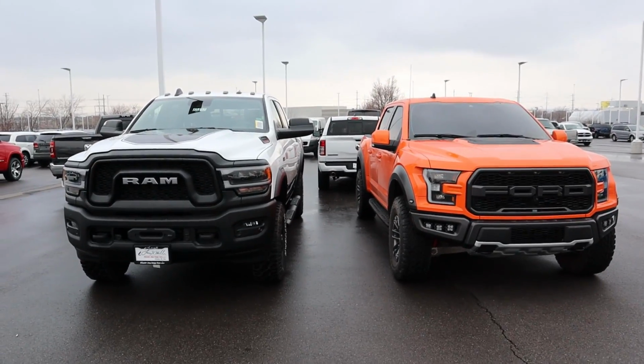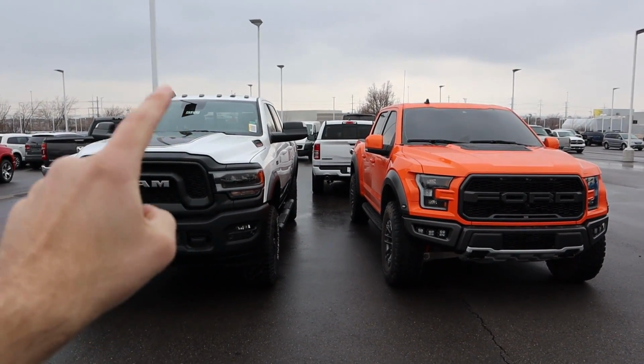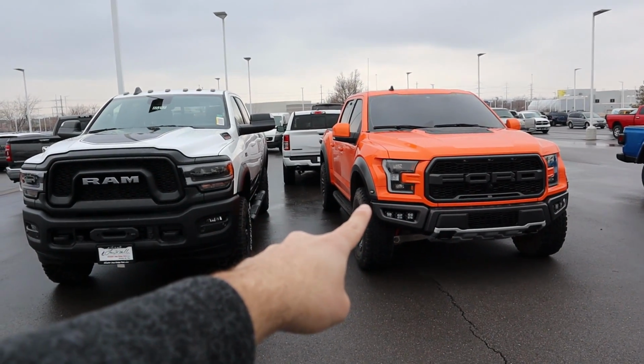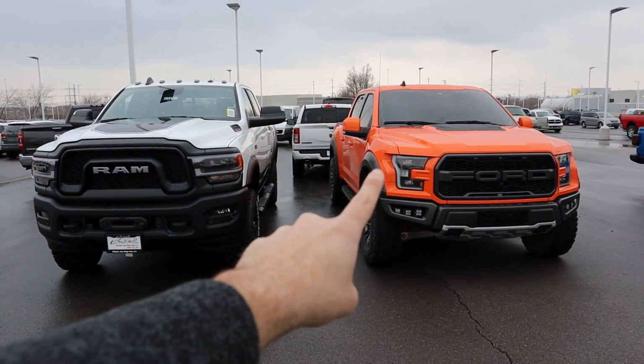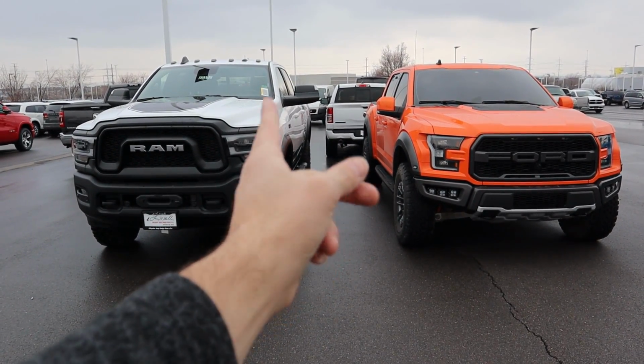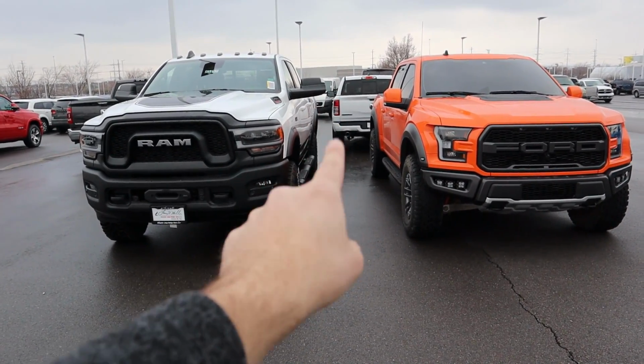Now let's go over pricing. This particular Power Wagon stickers for about $67,000 before any type of market adjustment, and that Raptor stickers for about $74,000 before any type of market adjustment. So you have a discrepancy of about $7,000 between the 2 trucks.